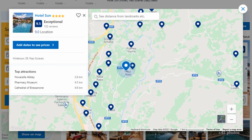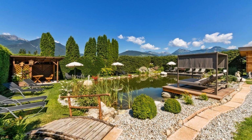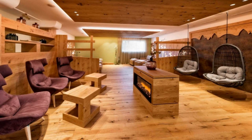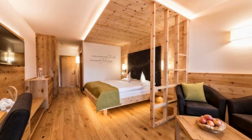Number 6. This is a 4-star hotel. The location of this hotel is fine and guests love walking around the neighborhood. Check-in time is 2 p.m. and check-out time is 11 a.m. Guests are required to show a photo ID and credit card at check-in. Pets are not allowed in this hotel.